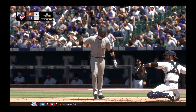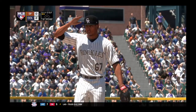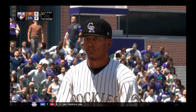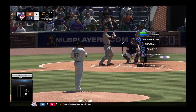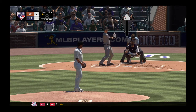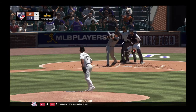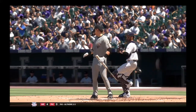And a curveball, 79 miles an hour. It's in there, 0-2. That's so difficult to hit. Hard fastball and a nasty curveball. You just have to sit on one or the other and hope he throws the one you're looking for. Into the windup. Here comes the 0-2 pitch. And a changeup swung on and missed for the first out.